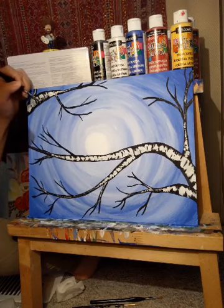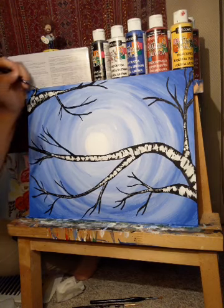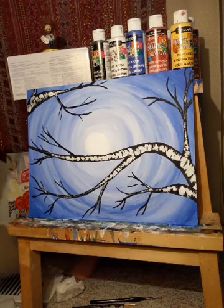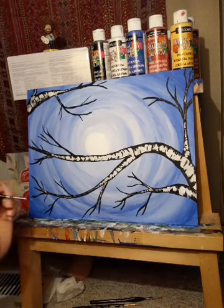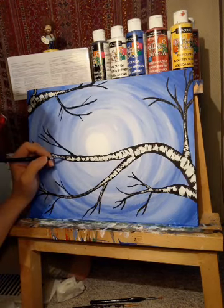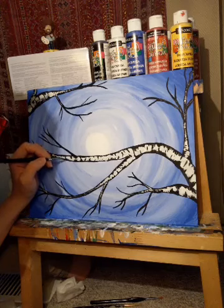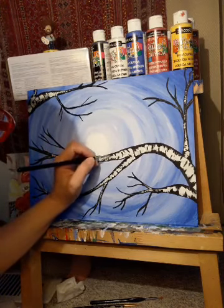I feel like I'm going a little bit too similar in these areas. It's okay. All right, I think that's working nicely. I'm going to add a few more streaks through it.